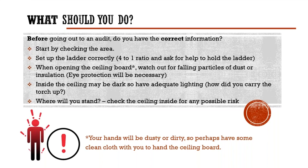Also, when you open that board, you need to watch out for any falling particles, perhaps dust or pieces of insulation that might be falling out the ceiling. So eye protection will be a necessity for installing or even auditing purposes. Inside, the ceiling may be dark. Do you have the correct lighting with you? And here we ask, how have you carried that torch or tools up with you into the ceiling? Do you have a correct bag in order to keep this in instead of holding it in your hands while you are climbing the ladder?